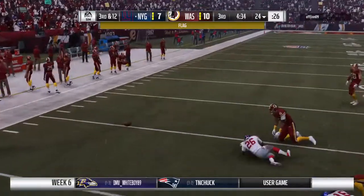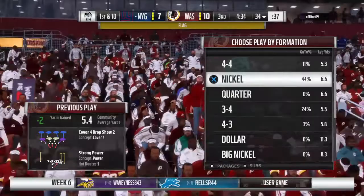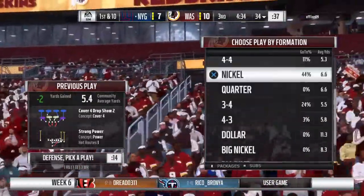That's incomplete, but there is a flag down, so hang on. A big call coming on 3rd down. Some boos coming down right now from this home crowd after that call.